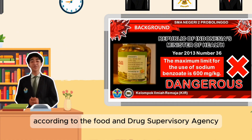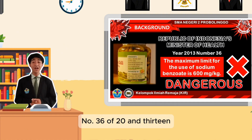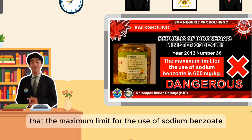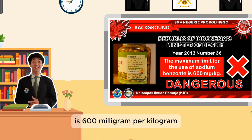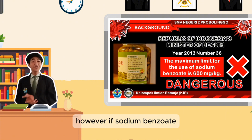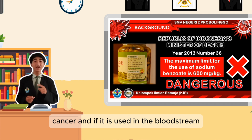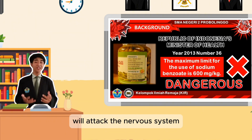According to the Food and Drug Supervisory Agency of the Republic of Indonesia, number 36 of 2013, the maximum limit for the use of sodium benzoate is 600 micrograms per kilogram. However, if sodium benzoate is used in excess of the maximum limit, it can cause stomach muscle spasms, cancer, and if it is used in the long term, it will attack the nervous system.